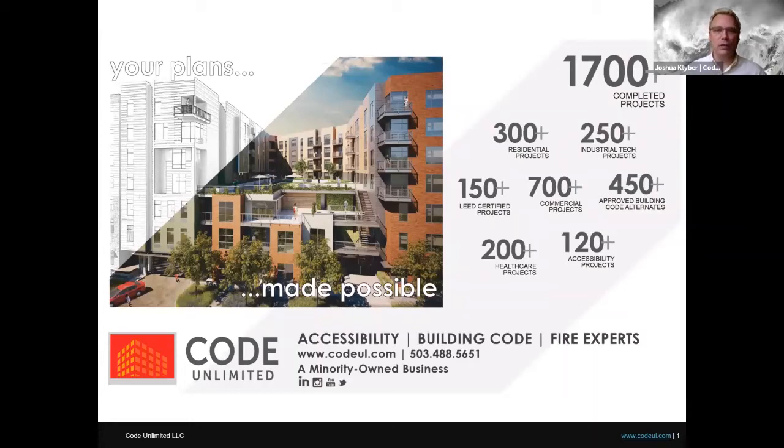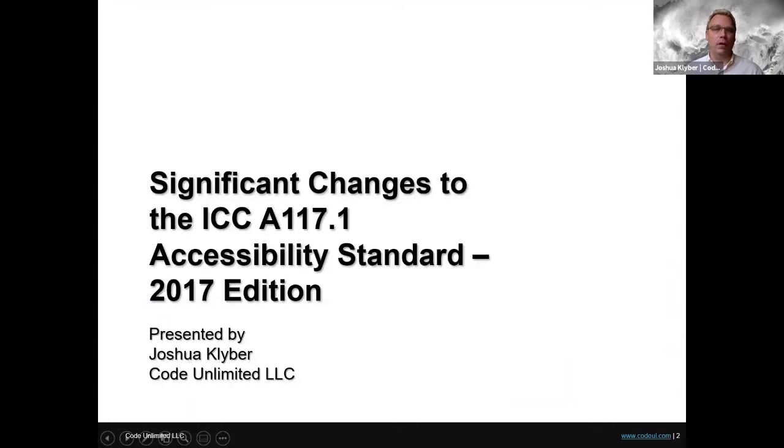All right, so on to the presentation. Today we're going to be talking about significant changes to the 2017 version of the A117.1. This was published in 2017, but is only really now starting to become applicable as it gets adopted into various jurisdictions and areas. And there's some pretty big changes in it. So that's why we're doing this presentation.